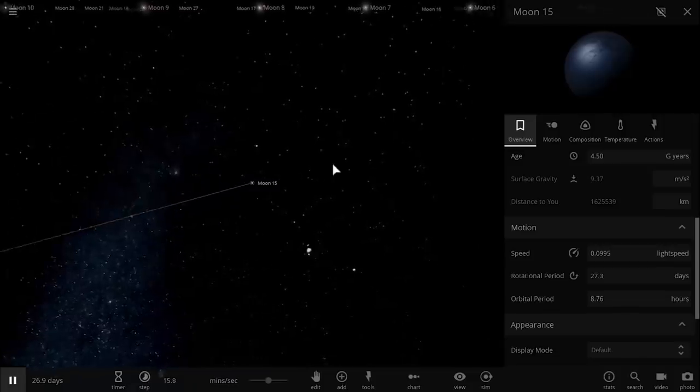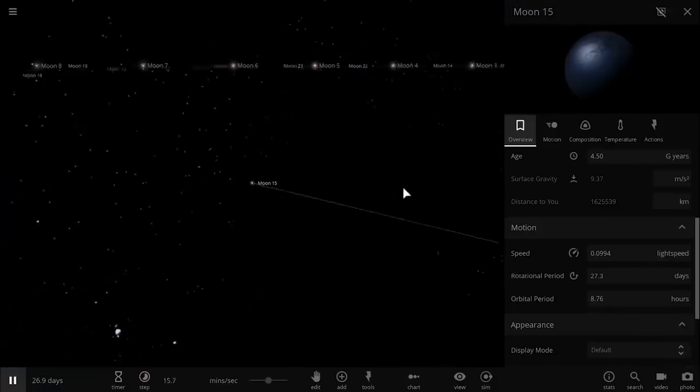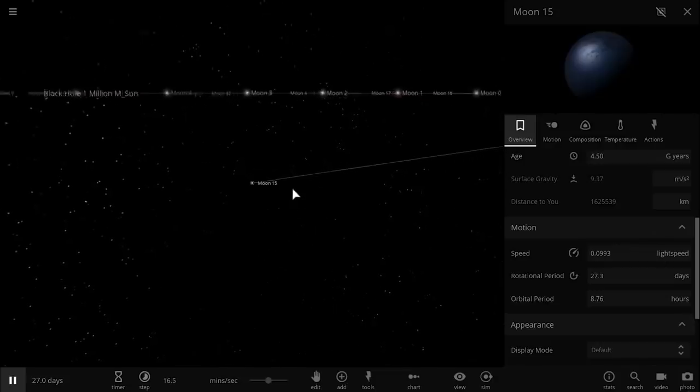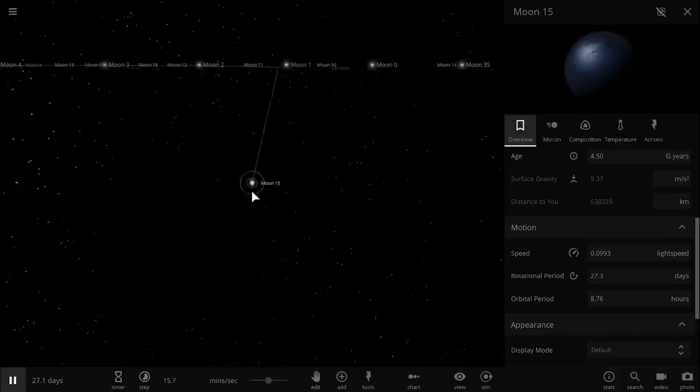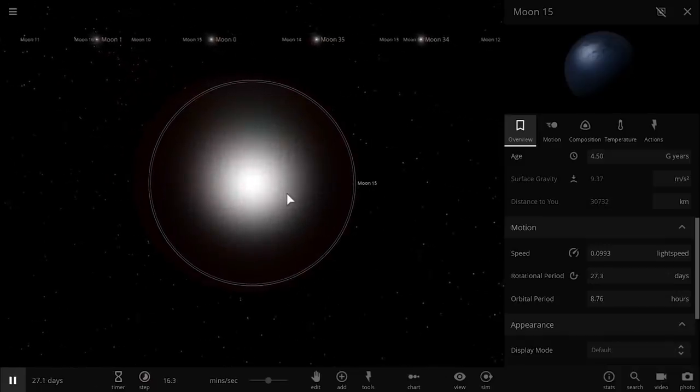And a single orbit here takes something like 8 or 9 hours around this black hole, meaning that a year here lasts for 9 hours. There's never a night, so the seasons and the day-night cycle are completely out of whack and really, really difficult to imagine and also to survive on this particular object.